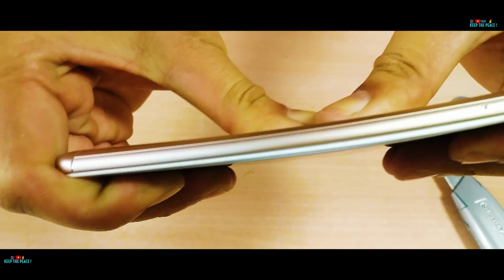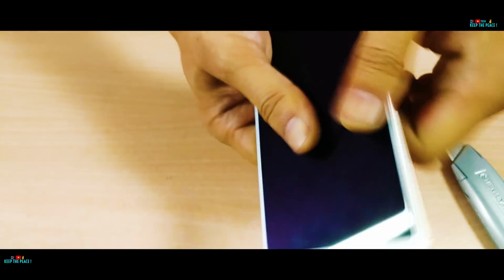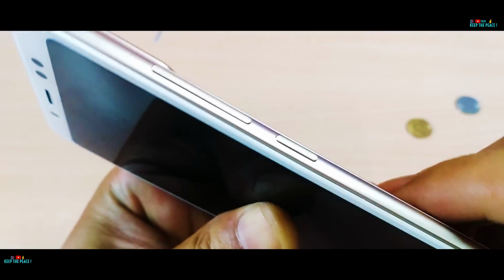Comparatively, structural strength wise, it is stronger than the Mi A1 but will rank below the regular Redmi Note 5 or Honor 7X, which did not develop any kinks whatsoever.